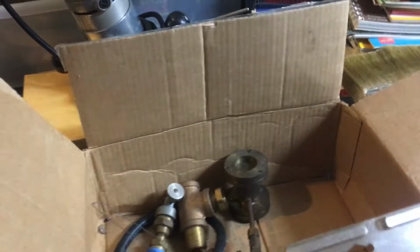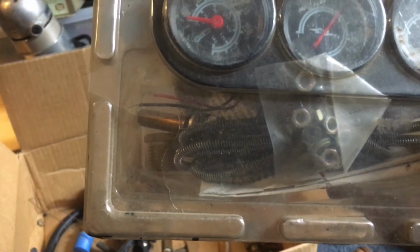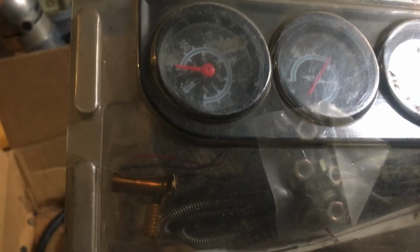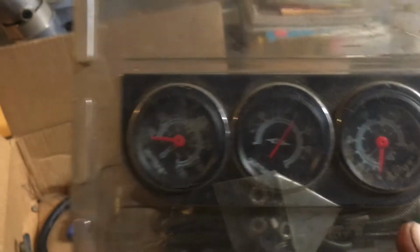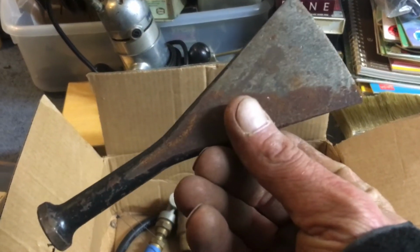What do we got in here? Got a tack. Oh, you know, some guy with some tune. What's this for? Is this for a truck or a boat? 280. This looks like it's for a boat, which is okay. I can sell something for a boat. No worries. Car would be better. That's a nice chisel.